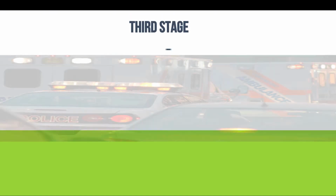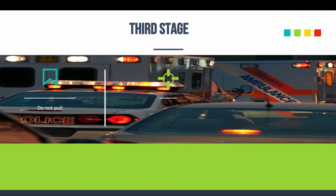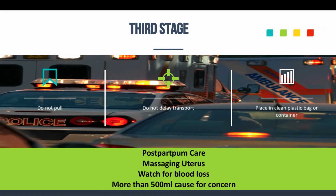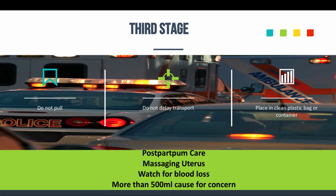Talking a little bit about the third stage. Not much we're really doing with this. We're going to be waiting for the placenta to deliver. It takes about 5 to 20 minutes for that to actually happen. Don't pull on the cord to try to help it come out, okay? But at the same time, don't delay transport. Get going with the baby. Wrap it up. Keep it warm.